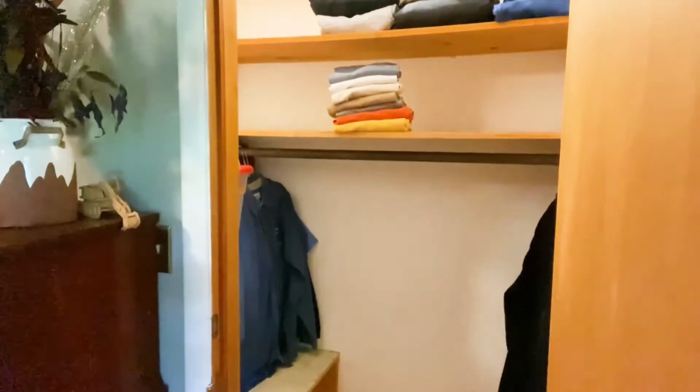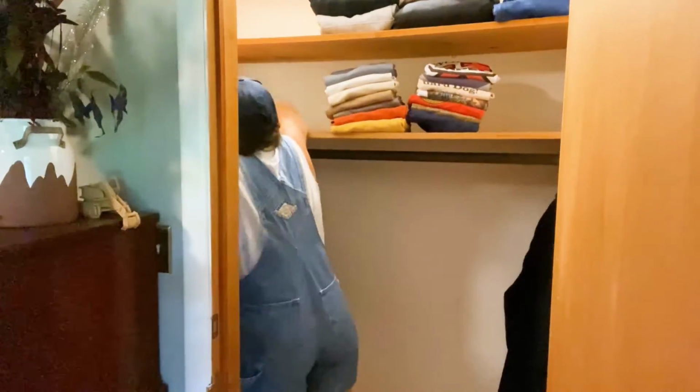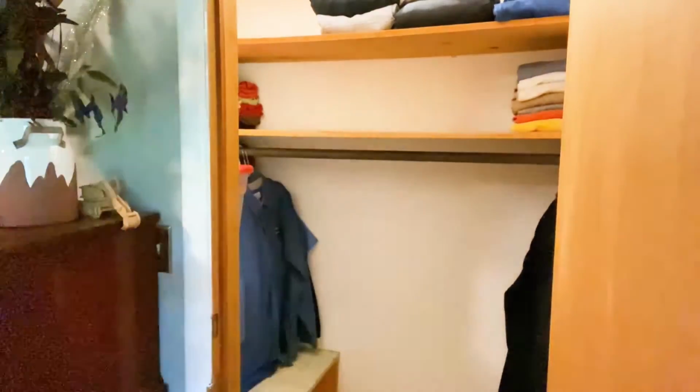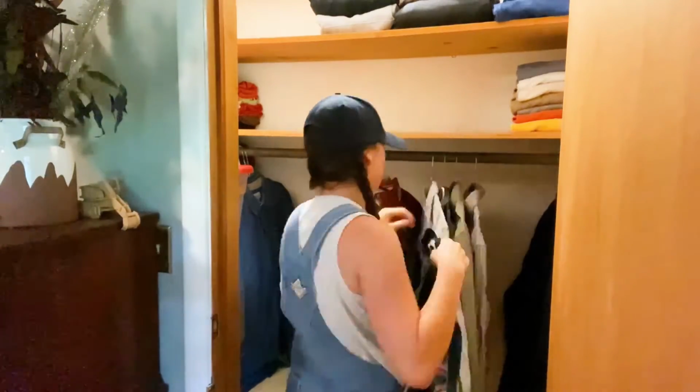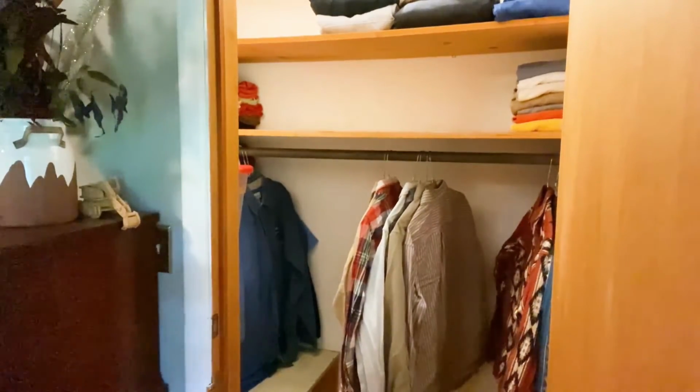All right, so now that all the laundry is folded and on hangers and everything, I'm gonna start putting it back in the closet. And I did decide to color coordinate the clothes that I'm gonna hang. I didn't color coordinate any of the stuff I folded, but I will color coordinate the clothes that I'm hanging. I do actually like to color coordinate clothing.